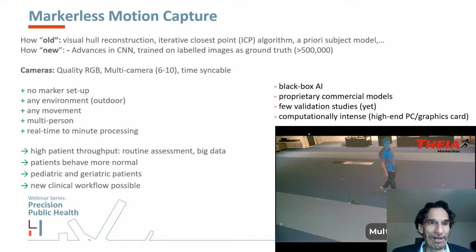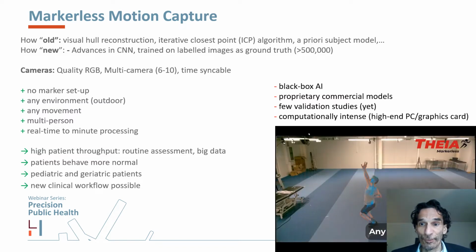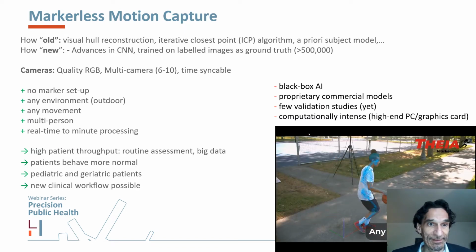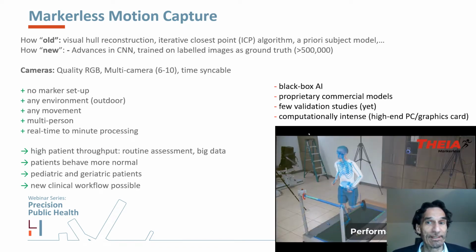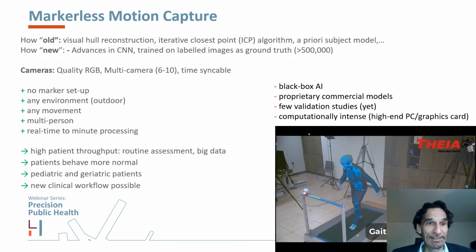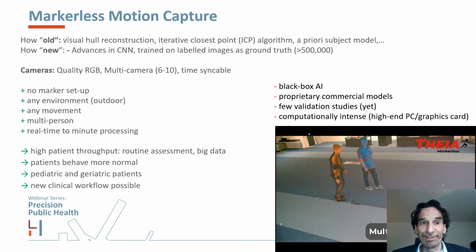So there is no marker setup. People can wear their own clothes. There's no preparation required. It can be performed in any environment, including outdoor. So there is no artificial environment biasing the movements. Any movement can be measured, not only specifically trained movements. Multi-person assessment is possible, and it can be done in real-time to minute processing.